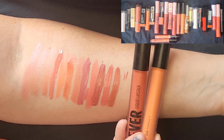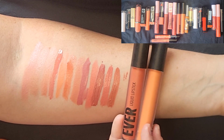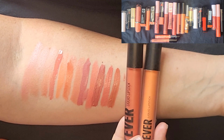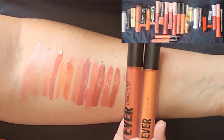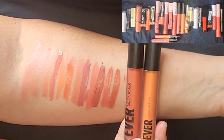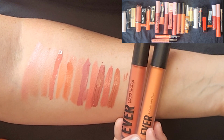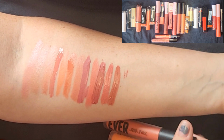Next, we've got two We Makeup liquid lipsticks. The line is called Ever. These are from Italy. It's wemakeup.it. I found this recommendation on YouTube, bought a couple, loved them to pieces. So I asked for more for a present and got them. I think I have like 11 of them now. And they're relatively inexpensive for coming overseas. They're like $10. They have every color you could think of, pretty much, so check them out.